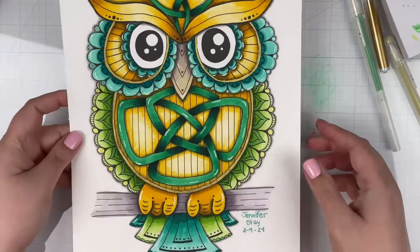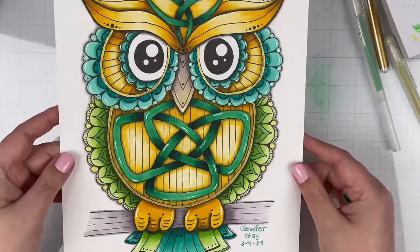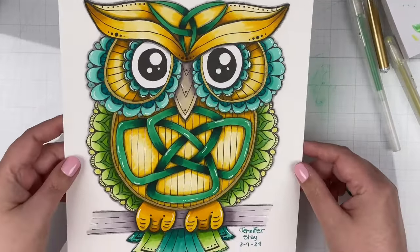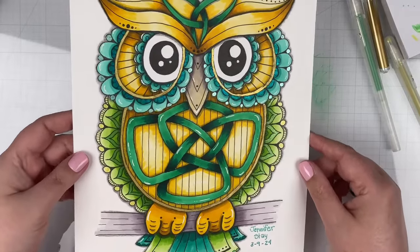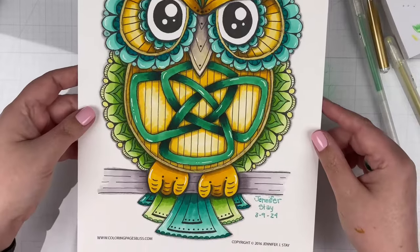What do we think? Let me move it in the light so you can see all. Oh, look at all the sparkles. Steve, come see the finished owl. He needs a name. Oh, that's so pretty. Look at all the shine.